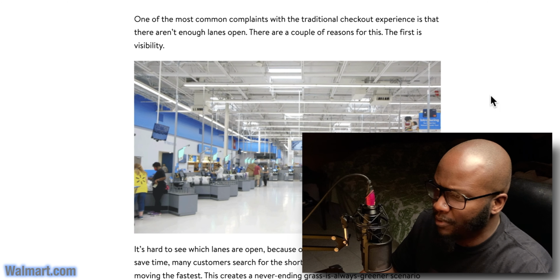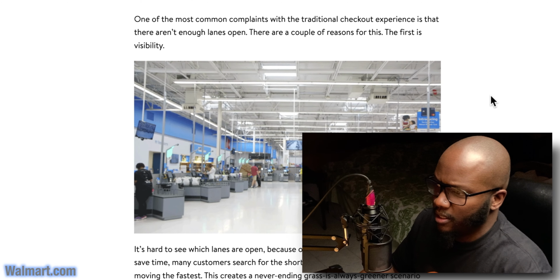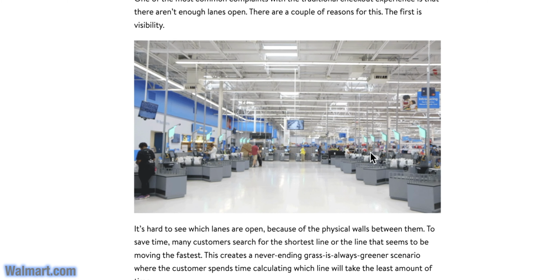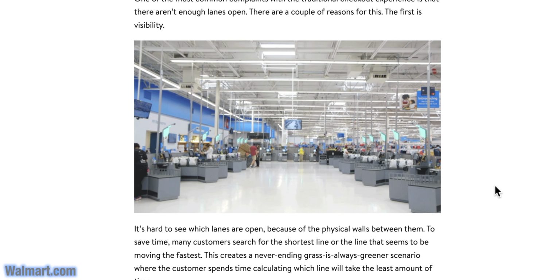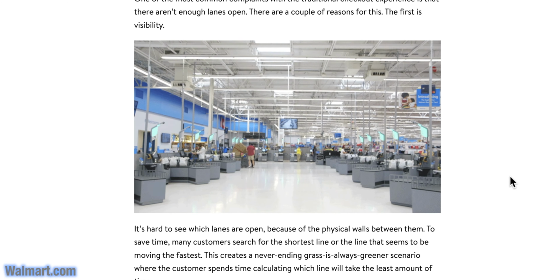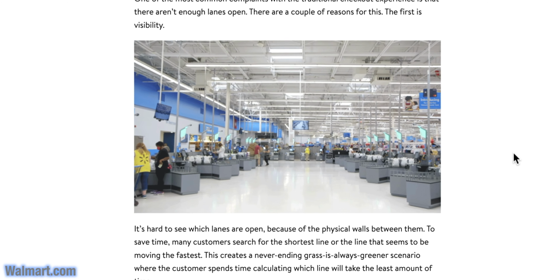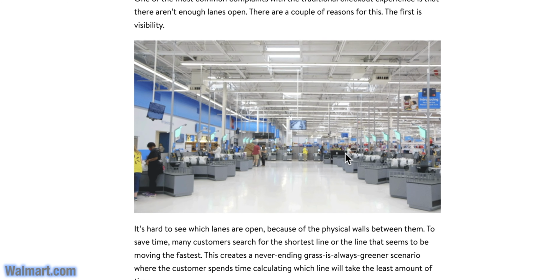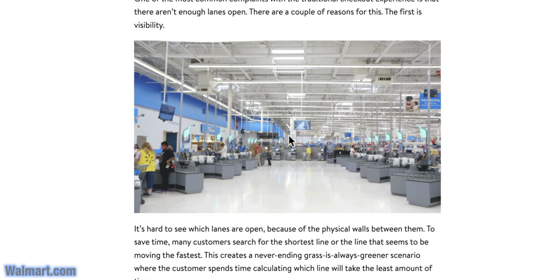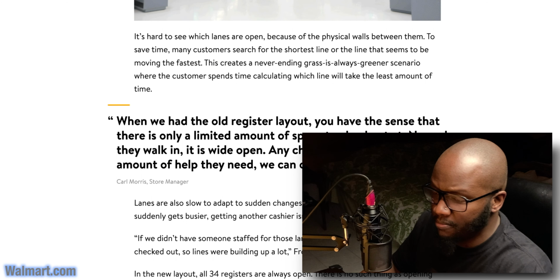One of the most common complaints with the traditional checkout experience is that there aren't enough lanes open. There are a couple of reasons for this. The first is visibility. And I guess this GIF here is a look at what you will see if you walk inside the self-checkout area. Now, I must admit, this is a way more open space than I've ever seen self-checkout. Self-checkout is usually just a small, tiny little area, and this is just wide open. All right, it's hard to see which lanes are open because of the physical walls between them.